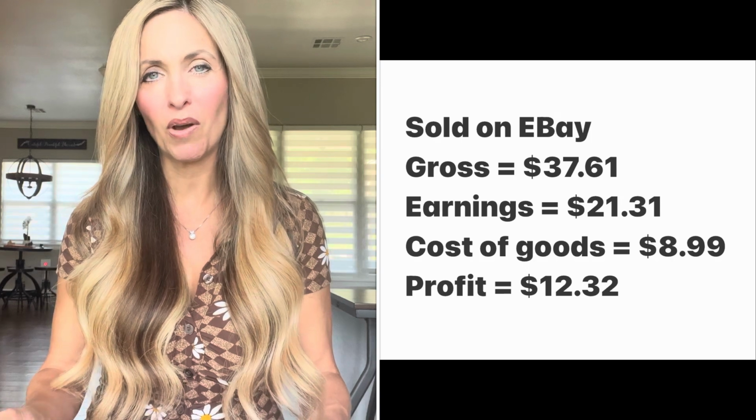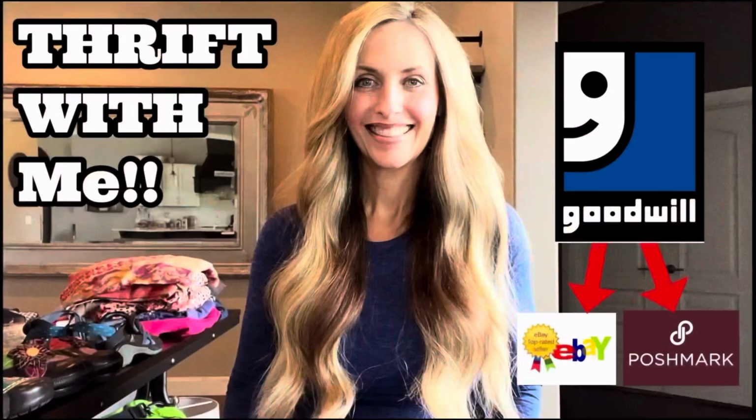I'm pretty good with $12.32 profit on a dress. Dresses take me a little bit more time, so I would love to make more than that, but the fact that I had 2 of them, if I sell 2 of them and my profit on the 2 is around $24 for almost the same amount of work, I think that is excellent.